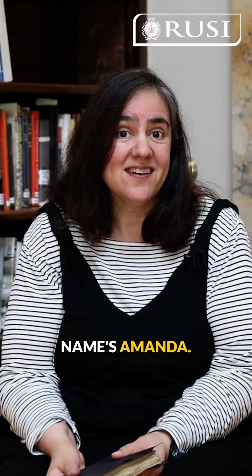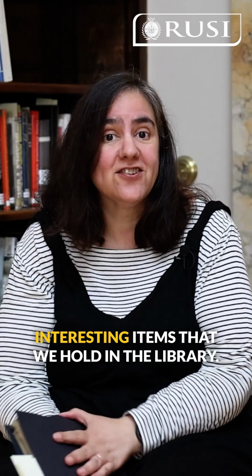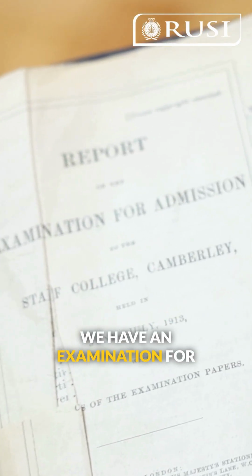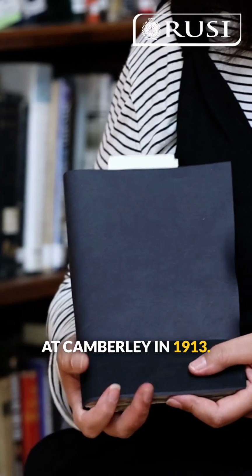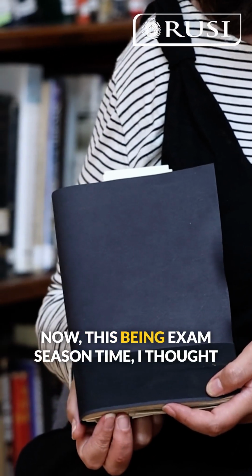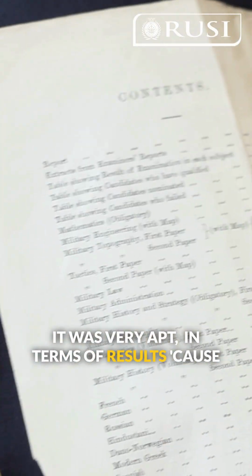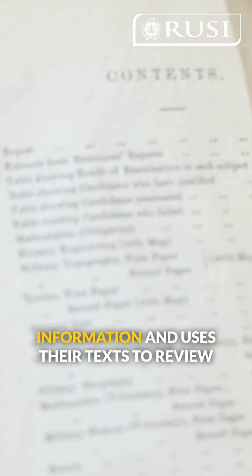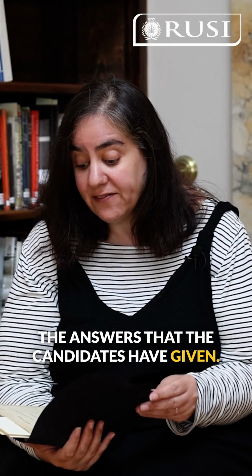My name's Amanda. Next in our series of closer looks at really interesting items that we hold in the library, we have an examination for admissions report from the Staff College at Camberley in 1913. Now, this being exam season time, I thought it was very apt in terms of results, because what this does is it uses the examiner's information and uses their text to review the answers that the candidates have given.